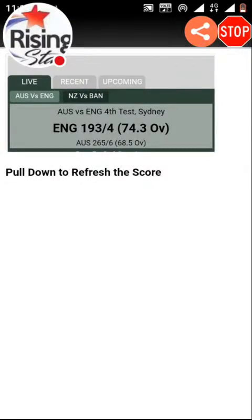4 overs to the second new ball. Buttler. Bairstow waits and plays late on that end of that gap again at point, but just with soft hands this time. It's just a single. 5 for 198 now on the Mate scoreboard.